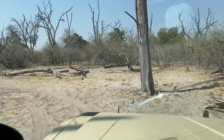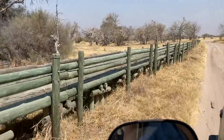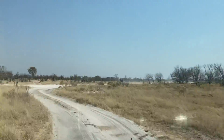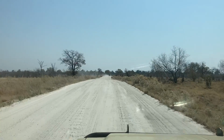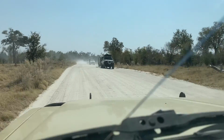But the wild dogs do hang around this area, and often you can find the wild dogs hanging around between the airport and Machaba. The wild dogs use that area. Of course, they go everywhere, but we've definitely found that this is an area they like to hang out a lot more. But yeah, headed back to camp, past some other travelers.